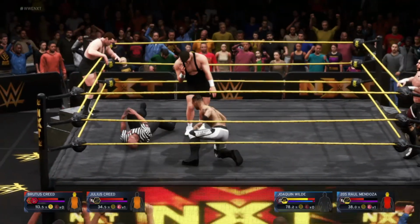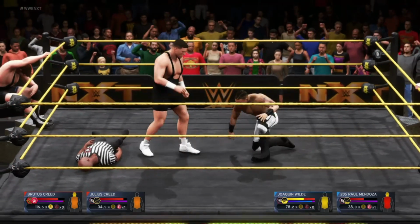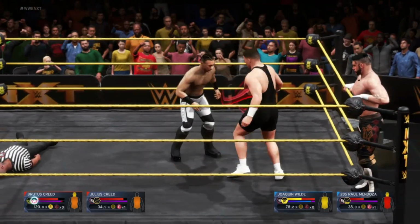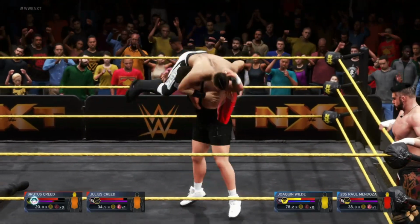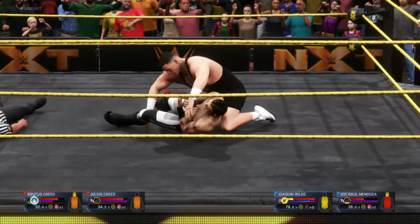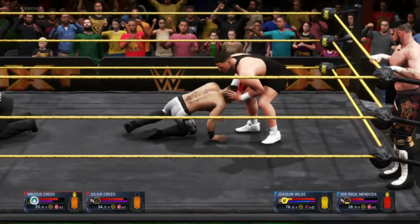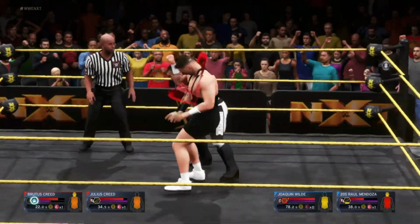Oh, he is being torn apart now. Too quick to catch him there. What a counter! This could be big. Front slam! He is just reeling from that offense. He's not looking good, and at this point, he has no option but to make it to his corner and get his partner in there.